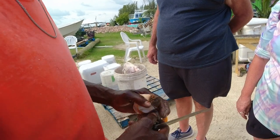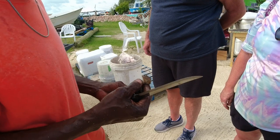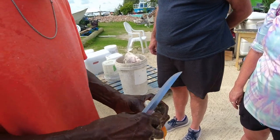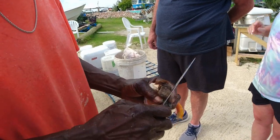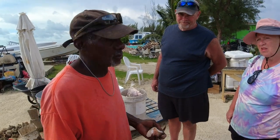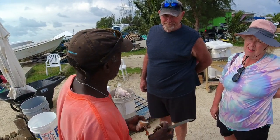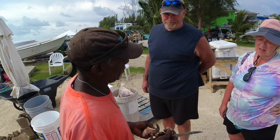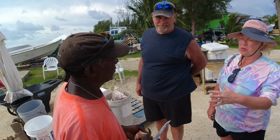We clean this, we could eat it like this, but it's tough. With the eyes in it? Man, look here. Tricks of the trade, you cut that off, split that, you clean it, you boil it, or you can eat it raw. You got to have good teeth, because it's tough. But when we boil it, it softens. 35, 40 minutes tenderizes.